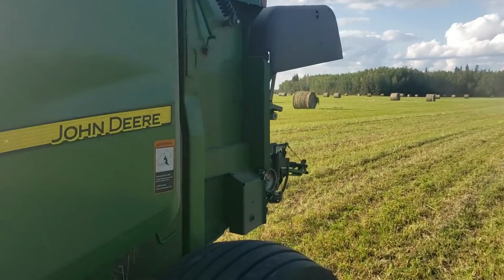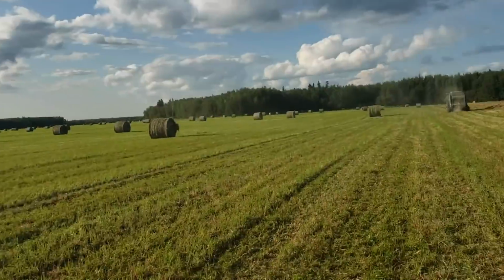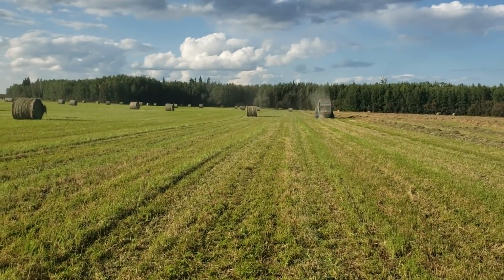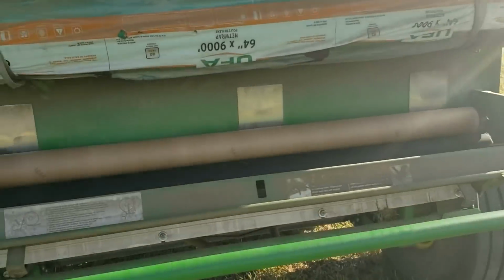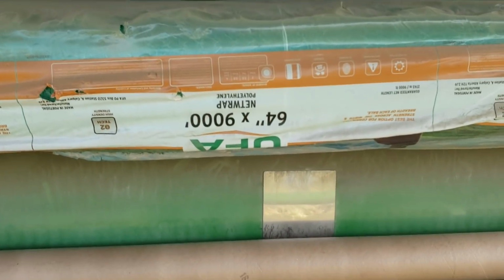Well, now I'm out. I don't know what happened last time on that bale. I must have got a different error message and it just didn't wrap, because as you saw, I was still full of wrap. So I baled about 15 more or 20 more, and now I'm out. So we gotta put in the new wrap.